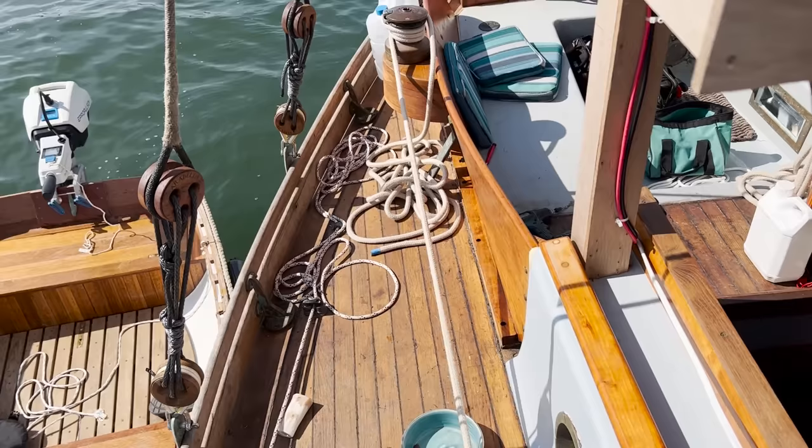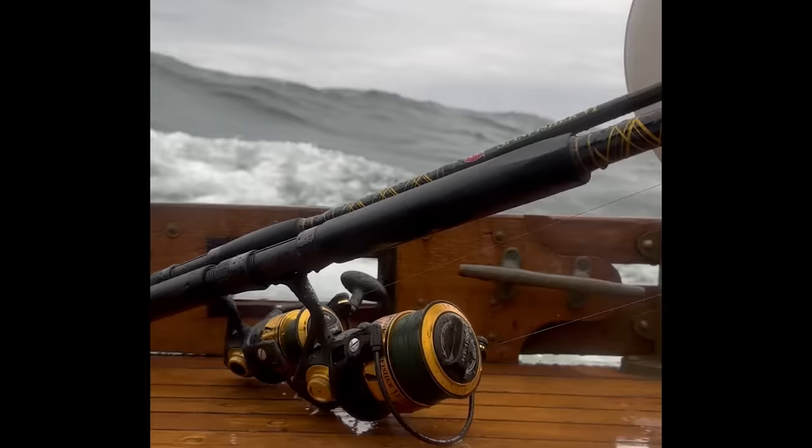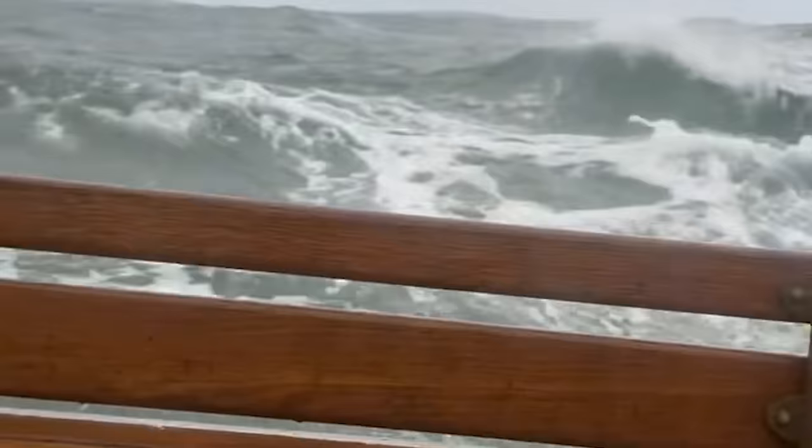I also might have spoken too soon when I said that we'd see Arabella under full sail, even though that was the plan. The wind and waves kicked up mightily on the way out of Portland, and Scott got these shots from down below while Steve motored through the foul weather.